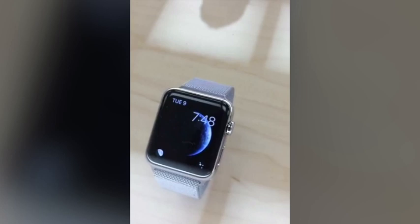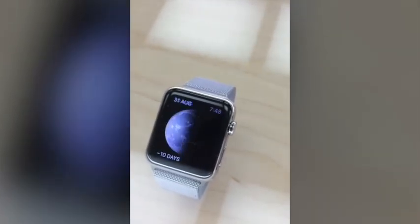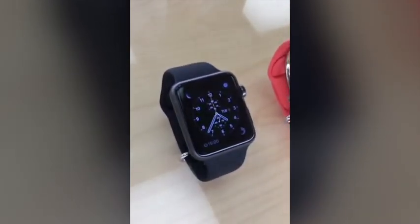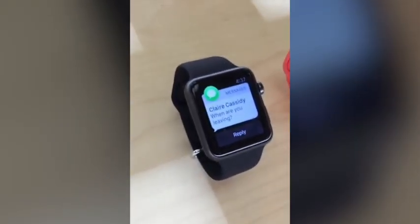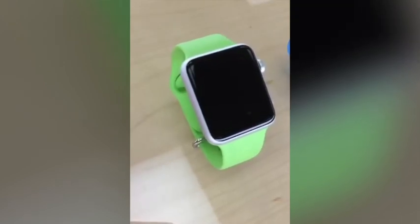So that's the Milanese loop. These actually look a lot better than I expected. Now if I was going to get one of these, I was thinking of getting the black. That's the Apple Sport Edition. I was thinking of getting the black anodized aluminium with the rubber sports band. But these look really nice. Like even the aluminium version.